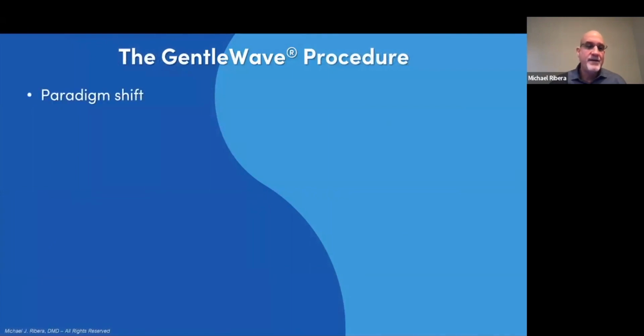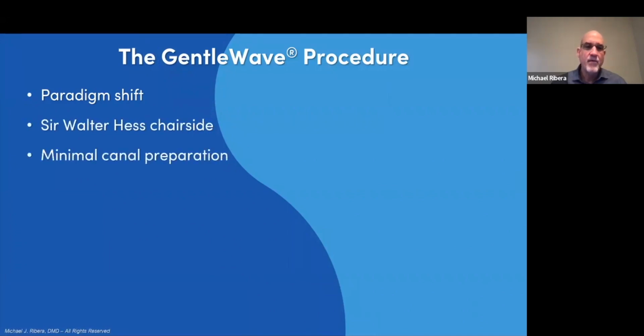Let's summarize. Yeah, we are experiencing this paradigm shift. It's happening. We're seeing Walter Hess's laboratory work chairside. Well, minimal canal preparation, meaning it's much less labor intensive. We are not placing larger shaping files through long and skinny canals down areas of curvature and recurvature. So we are discouraging iatrogenic events.